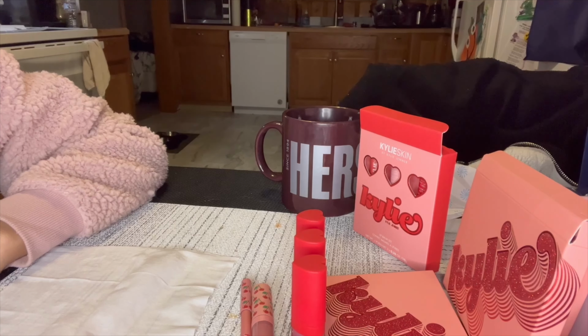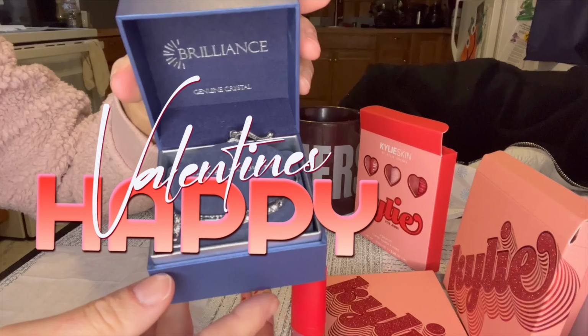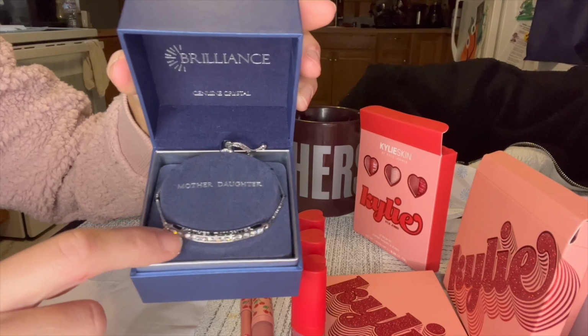So happy Valentine's Day. My mom gave me this morning. It's a mother-daughter bracelet. Isn't it cute?